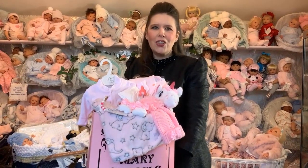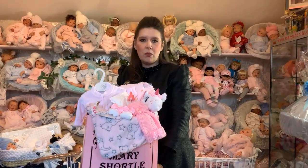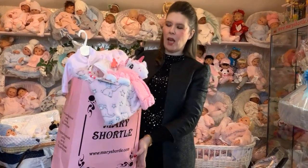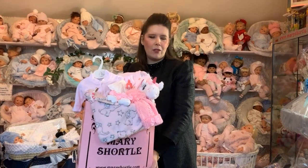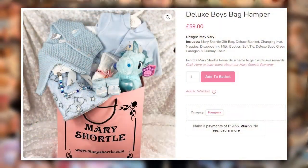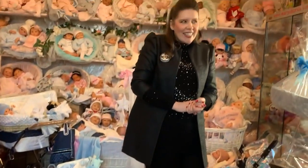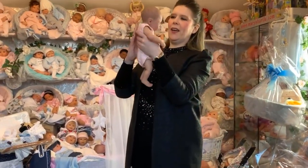If you have a little one, or even a grandchild, and you're not sure what to get them, whether it be another doll, this would be the perfect gift. Honestly, it really would. I think they'd be overjoyed with that. Again, it arrives in the cellophane with a really big bow, so it makes the perfect gift. It really does. We do them for the boys and the girls, so we've got the blue and the pink versions. And then I just thought I'd like to showcase one of our really lovely silicone babies.